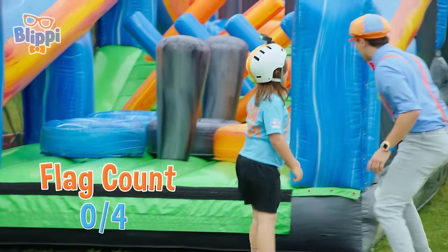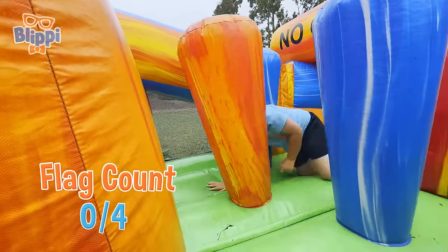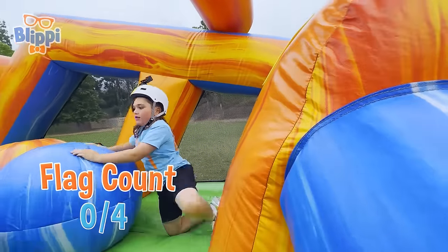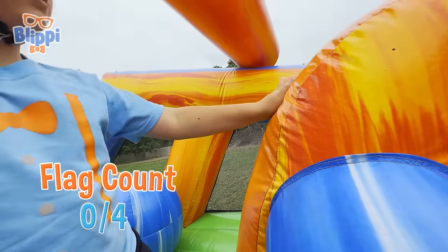How many flags do you have? Oh, that's okay. Here, let's go back. We'll start again. Woo. Here we go. Woo. Whoa, this is a really tricky game. Okay, you're close. Really warm, warm, warm. Cold, cold, cold, cold. Right by your hand.